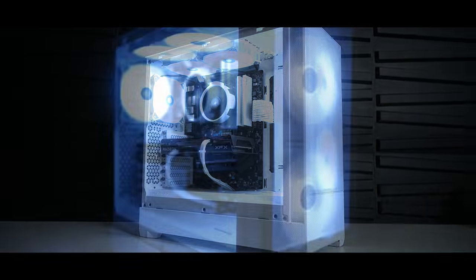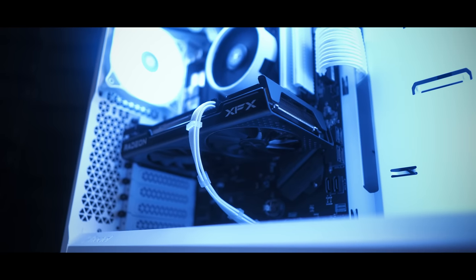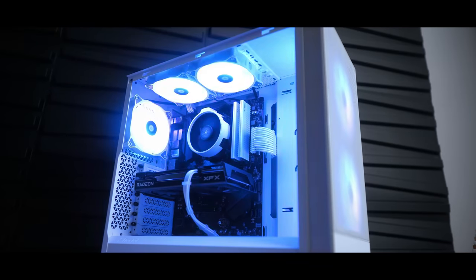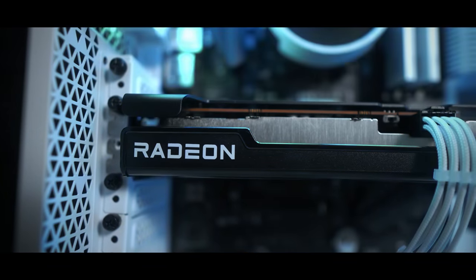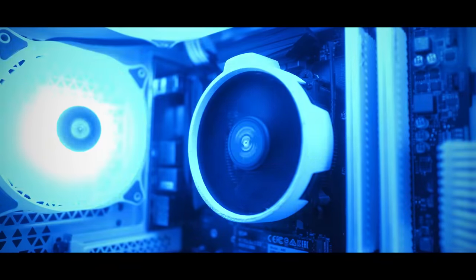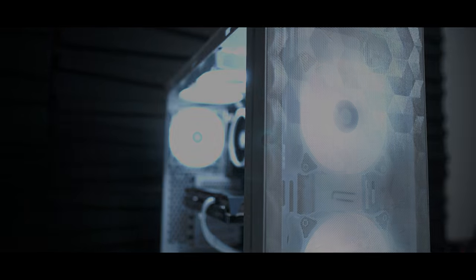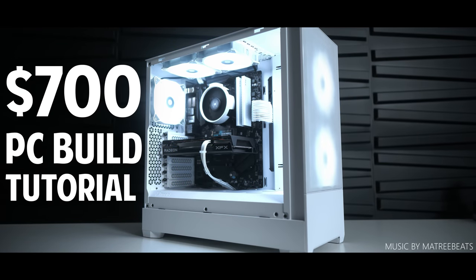Today we're talking about the best $700 gaming PC you can build in 2023.